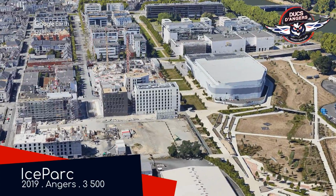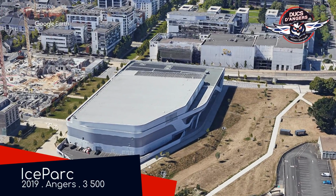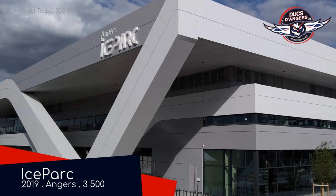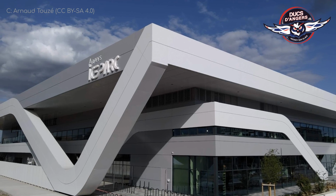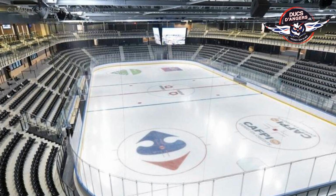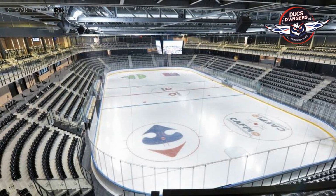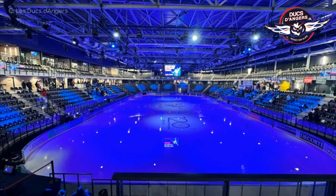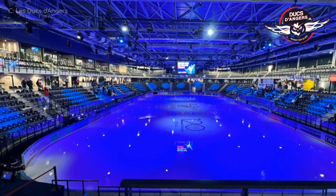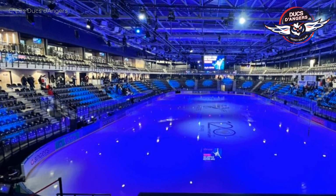Ice Park. This is the newest arena in the league, having opened 5 years ago now, and the exterior design certainly speaks to that. It zigs and zags in all the right ways. I think the interior does as well, albeit less so. It has a double-tiered layout, which is quite rare for an arena with a capacity of just 3,500. I'm a fan of that though, and the arena as a whole. It's looking pretty clean.